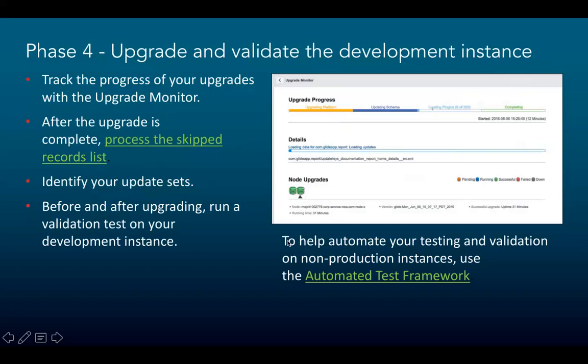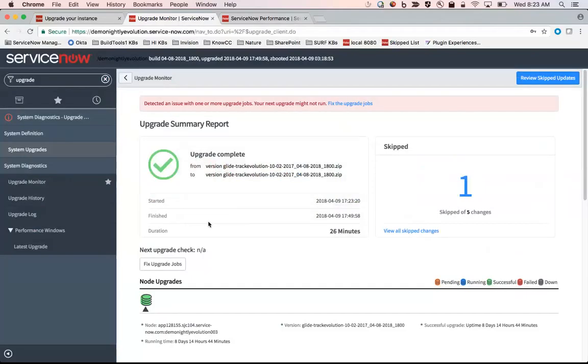And then after the upgrade is complete, you're going to process the skipped records list. So that's worth spending a little more time on. And so we can look at the upgrade summary report here. As you can see, the big giant blue number over on the right, that's your skip list. What that means is these are the changes that ServiceNow has tried to deliver to you, and they were blocked by something that you were doing.